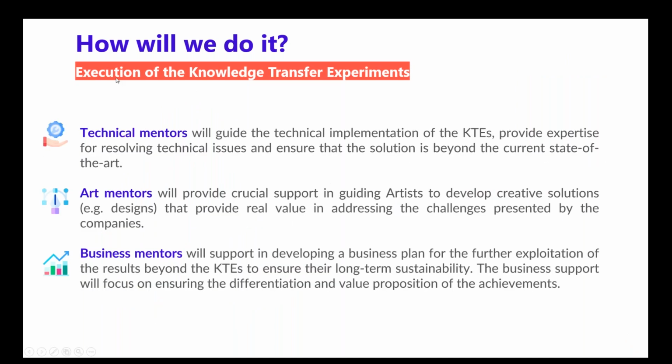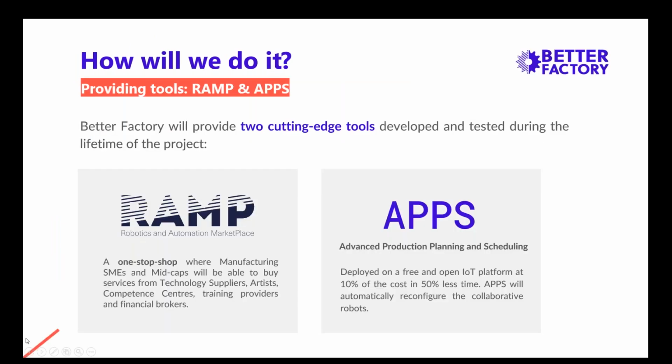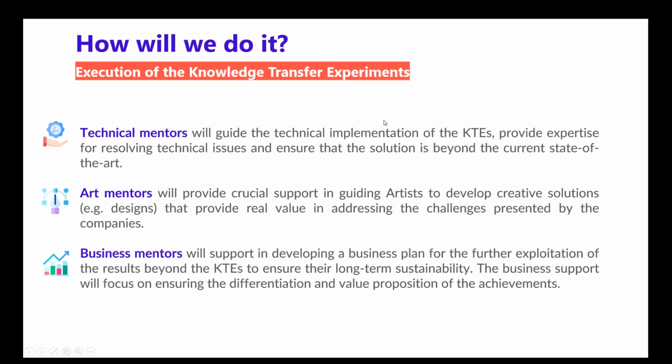Other things that we will be doing in order to assist the KTEs in the program will be to provide the technical mentoring, which will guide the KTEs, providing expertise for resolving technical issues and ensure the solution is beyond the current state of the art of the factory. So the technical mentors will make sure that the factory, after passing through the program and during the program, will have better results than they have initially started with.